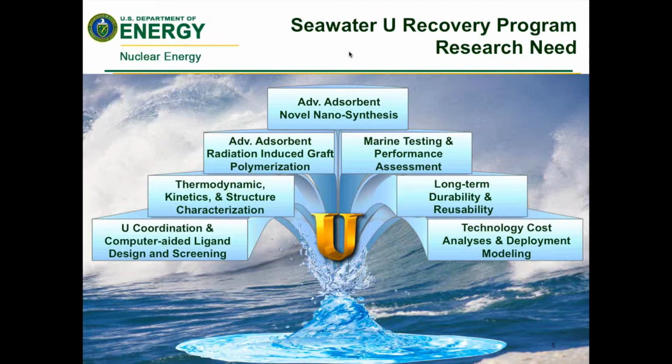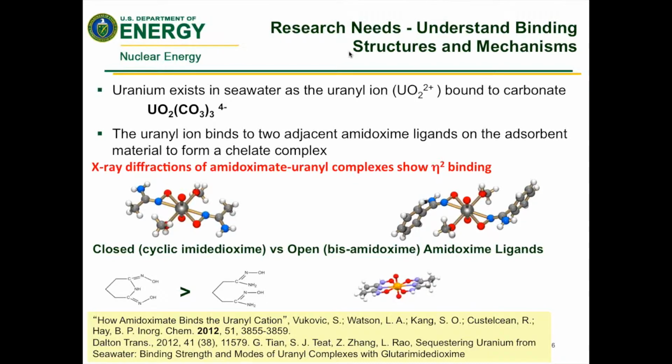I give you a couple examples in the following 4 or 5 slides here. The first one is understanding binding structure and the mechanisms. We understand uranyl binds with tricarbonate in seawater, with the counter ion most likely being calcium or magnesium. But what exactly the binding mechanism for uranyl in seawater is, we want to know that. Thanks to our X-ray diffraction studies, we identified that it's a theta 2 binding, that's 2 binding sites there. And then we also find out that the development used by the Japanese is the amidoxime functional group. We find out a cyclic amidoxime functional group binds stronger than the open structure. So we now know that. I list a couple publications there in the recent studies.